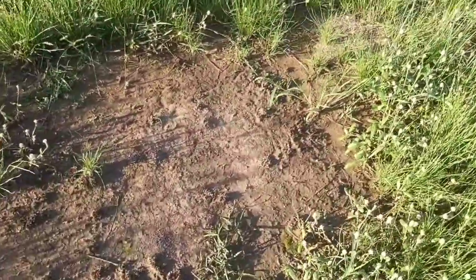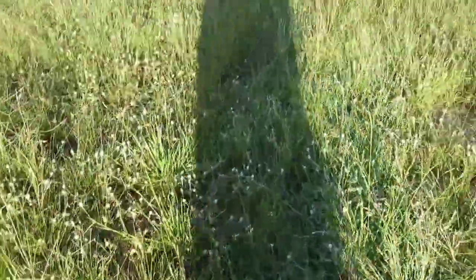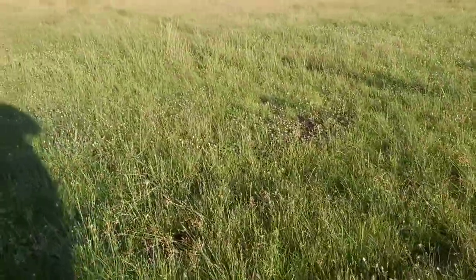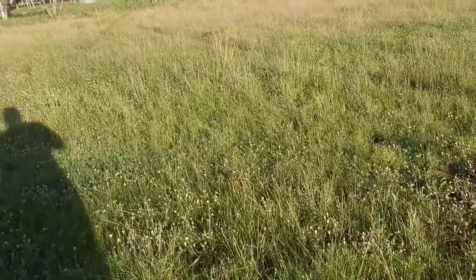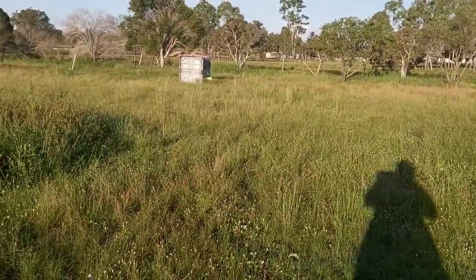It's just really exciting. That was not caused by the goats. That was like that before the goats. This area's been in drought for 4 years. And sorry, that sweat pouring in my eyes.